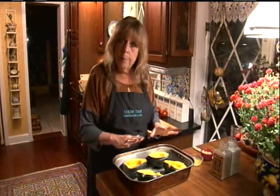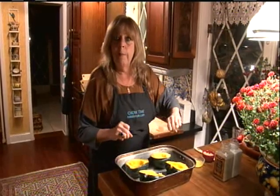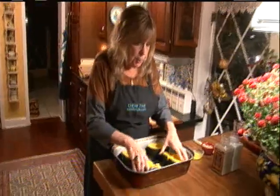Well, I'm starting with my acorn squash, and I've already prepped them. Because they're so hard to cut and they take so long to bake, I poked a couple of big holes in them with a big knife and put them in the microwave for 10 minutes so they're nice and tender.